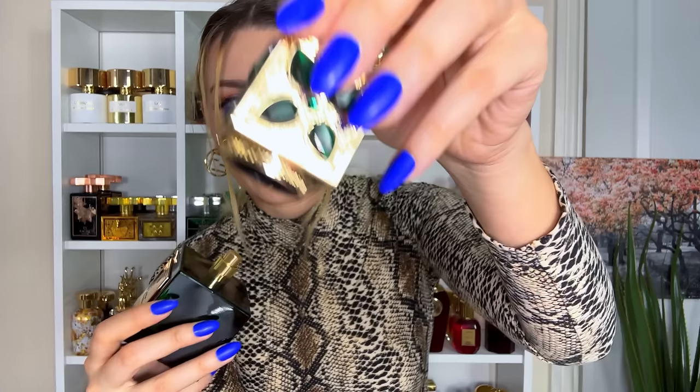This is heavy. You know Tiziana Terenzi? That type of heaviness. And then the cap is engraved as well. Can you see? It says Christian Provenzano. Amazing. I got a discovery kit in Cannes, and I really, really like three fragrances, but this one was my favorite. I forgot to tell you, this one is Rocca.